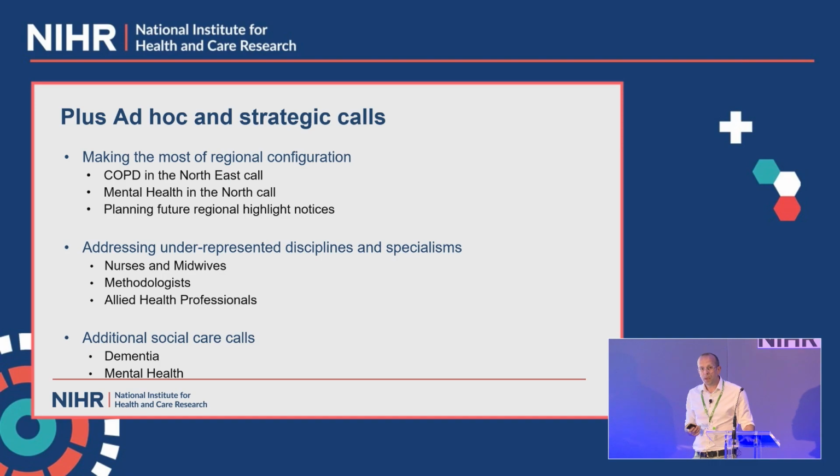We have another one coming up later this year targeted at methodologists, and then in future we will have one around allied health professionals. So please do bear those in mind and put your applications in and work to develop them today and over the next few days.